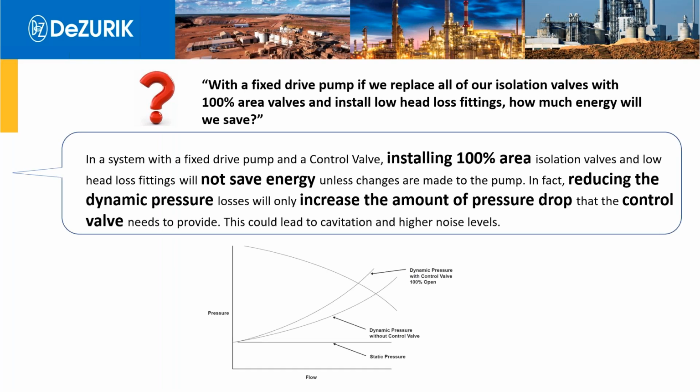So as we talked, in a system with a fixed drive pump and a control valve, installing 100% area valves and low head loss fittings will not save energy unless changes are made to the pump. In fact, reducing the dynamic pressure losses will only increase the amount of pressure drop that the control valve needs to provide. This could lead to cavitation and higher noise levels.